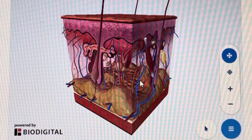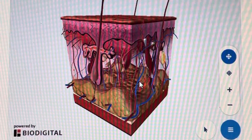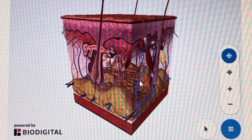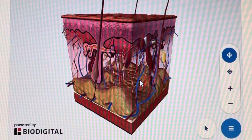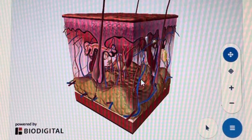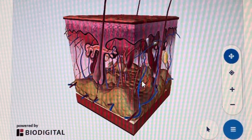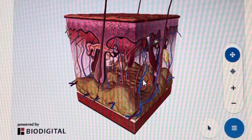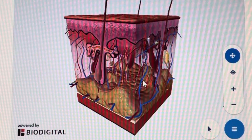In the dermis, via capillaries in the blood vessels, nutrients are provided to the skin and the waste is taken away. Our blood vessels are a major part in maintaining the body's temperature. The blood vessels become larger to release heat or become smaller to hold in body heat.